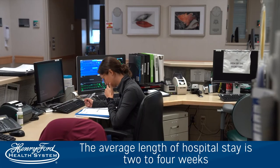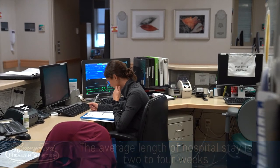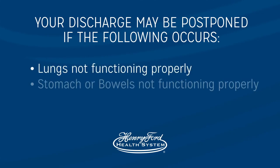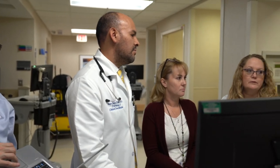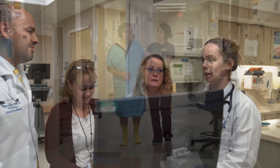Because lung transplantation entails very complicated surgical and medical procedures, occasionally your discharge from the hospital may be postponed. This could be caused by your new lungs not functioning properly, your stomach or bowels not functioning normally after surgery, a delay in stabilizing your medications, or an infection. Such a delay may increase the length of your hospital stay. Don't worry, your team will be with you every step of the way.